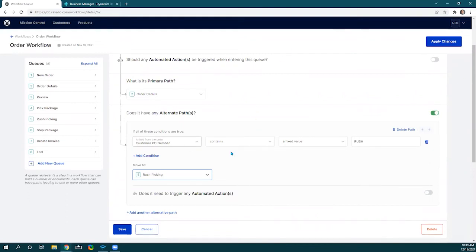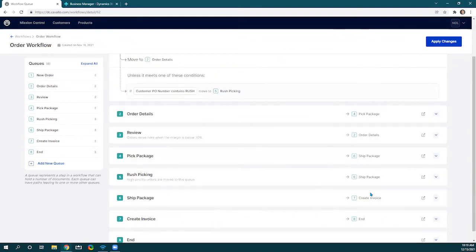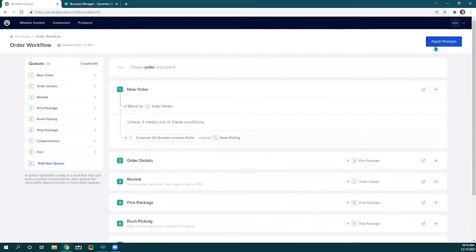But now that we've set this up, all I have to do is click save, and then apply. I'll get a little pop-up in the corner letting me know that those changes were applied. This is also, just so you guys know, where I can rearrange the order that those cues sit in. So while I'm here, I might also want to put rush picking, since that's a higher priority. I'll move it ahead of pick package, and you'll see they all renumber as needed on the fly. I'll go apply that change too.